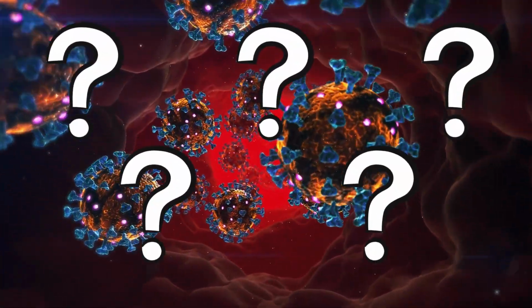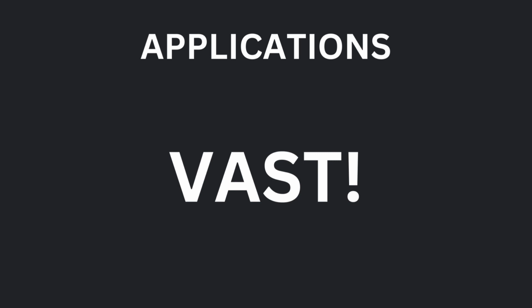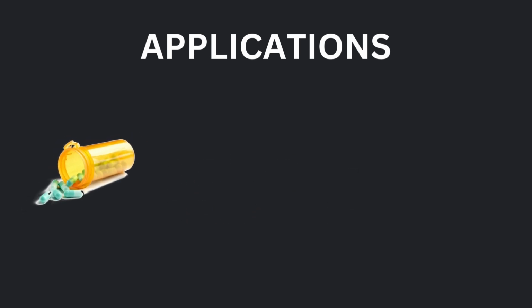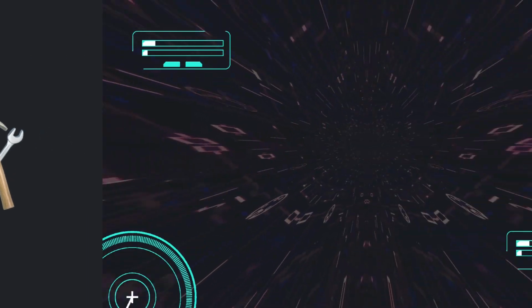You may be wondering, what problems can nanomedicine fix in healthcare? Well, the applications of nanomedicine in the field are very vast. It can be used to improve drug delivery, make medical imaging more accurate and less invasive, and it can replace damaged or aging tissues, also known as tissue engineering.